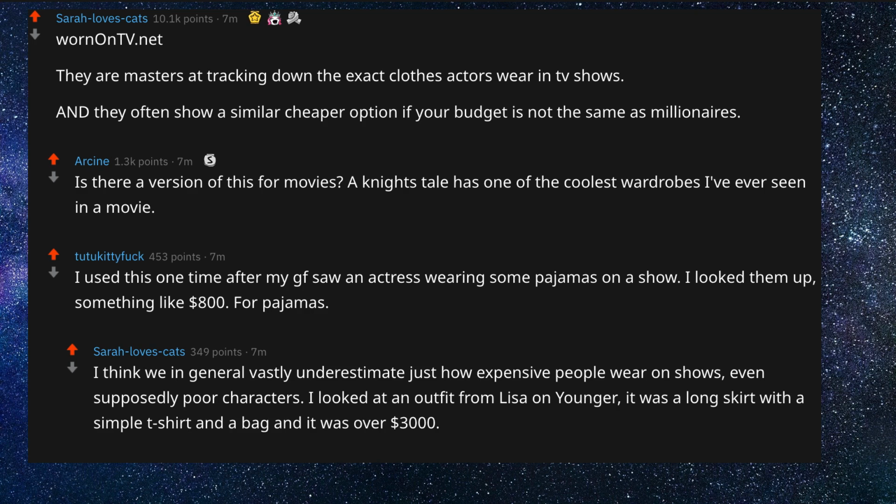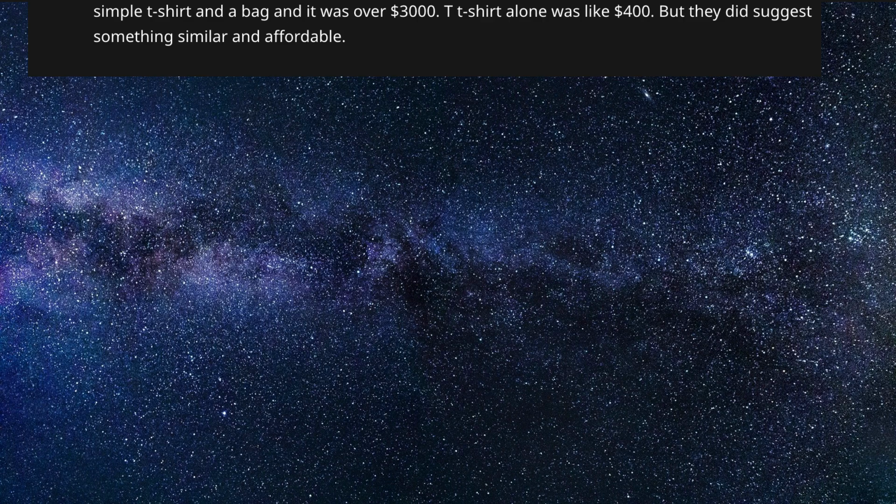I looked at an outfit from Lisa on Younger. It was a long skirt with a simple t-shirt and a bag and it was over $3,000. The t-shirt alone was like $400. But they did suggest something similar and affordable.